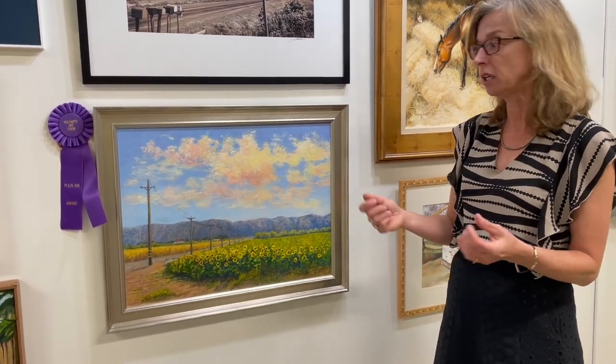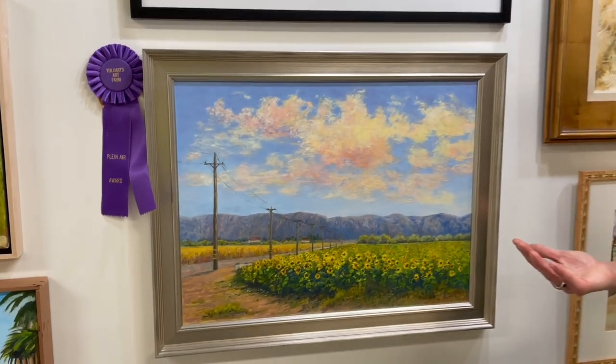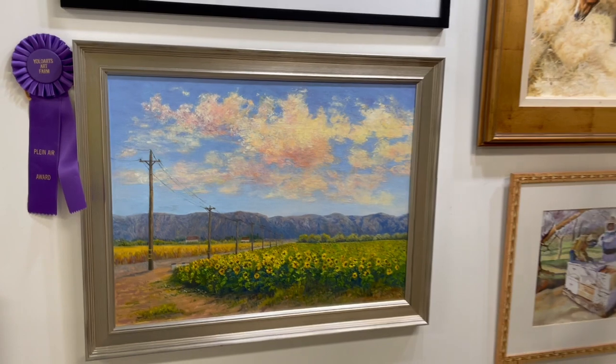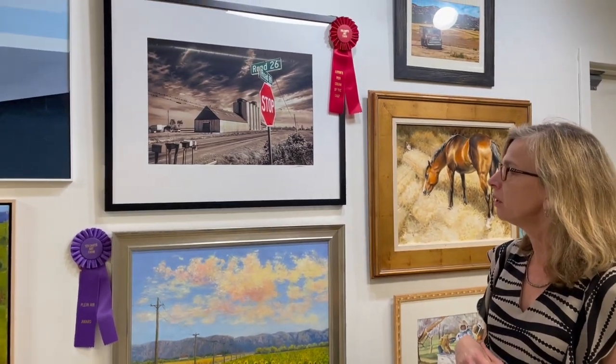So she has an amazing amount of detail in it, and I kept going back to, she did this in plein air. So she either did it from a study, or she sketched it, or maybe she did an oil sketch, and then she took it maybe back home and finished it. But the majority would have been inspired by this visit to this farm. And I just think it's a beautiful rendition of the sunflower fields here. So I hope you can get a sense of the scale too. It's a larger piece. Right above it, I chose a photograph by Donald Satterley.